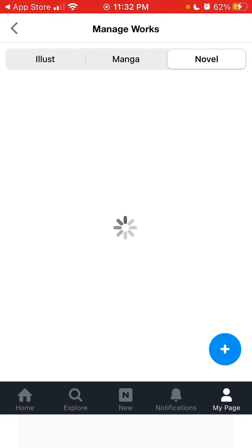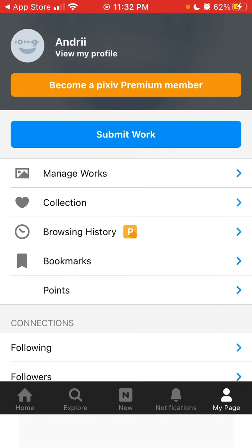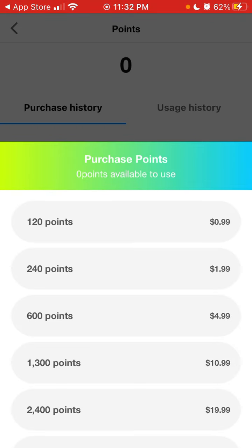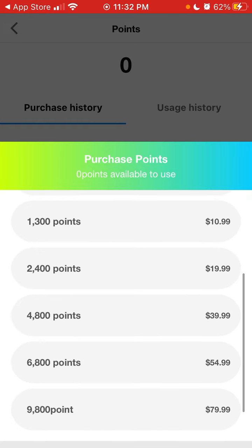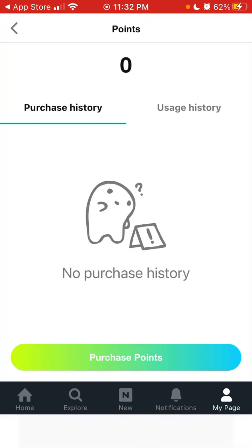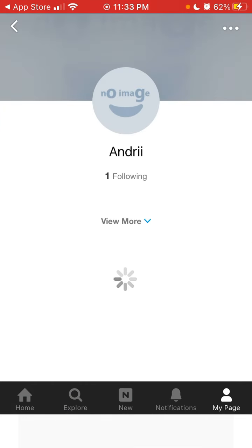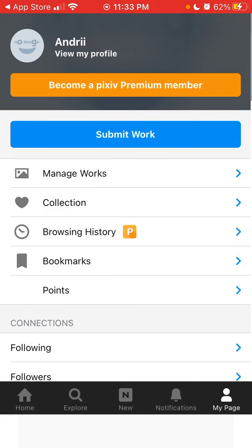So you can then manage your works. There is your collection, there is browsing history, bookmarks. You can purchase points. So these are the prices which you can purchase them for. Then there is your profile. So yeah, that's basically it.